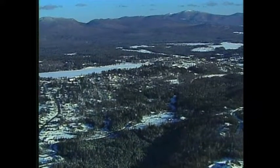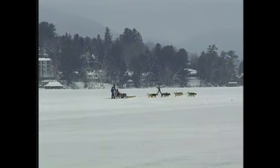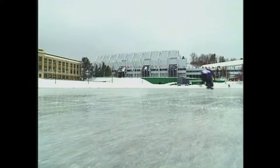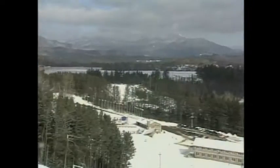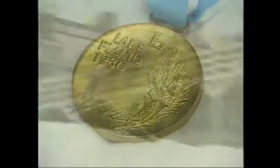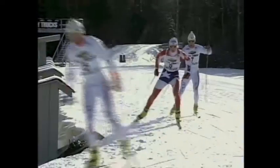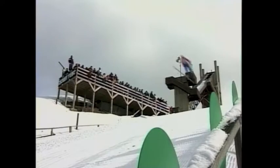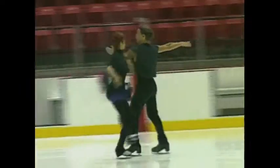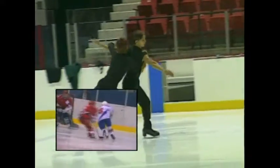This is Lake Placid, New York, and this is how we're used to seeing it. Cold and snowy. Average daily temperature in the winter, 19 degrees. It has been home to 2 Olympic Games in 1932 and 1980. But it is also home to our winter athletes who train here year-round. Some of the facility is what you'd expect, like the 5 ice rinks for hockey, speed, and figure skating.